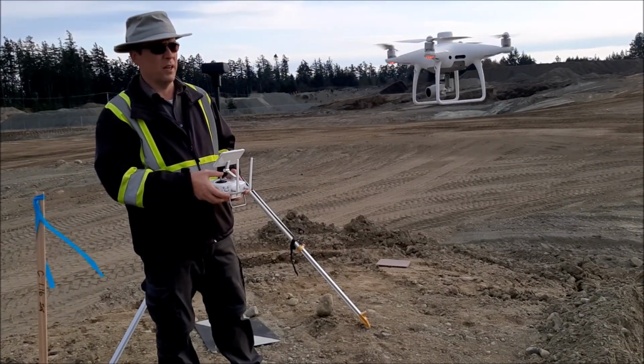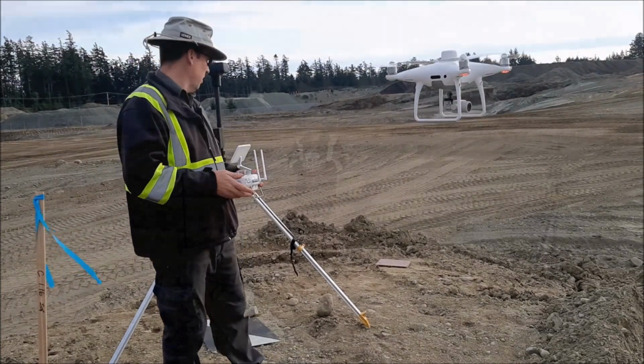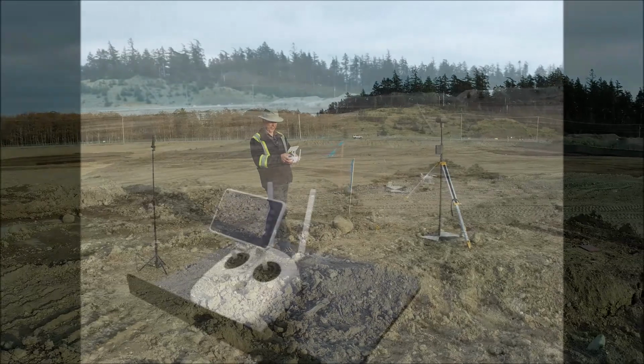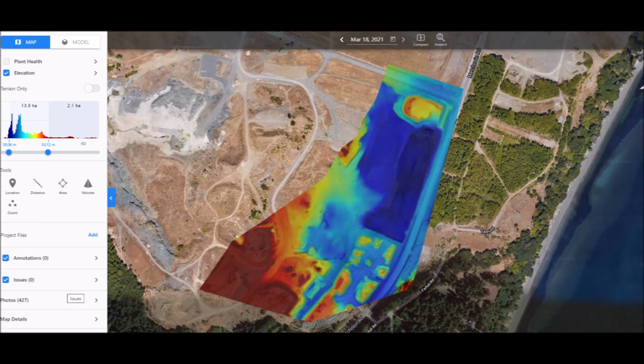yaw motion. It's very steady in the yaw motion, which is proof that the RTK is an advanced system for positional stability, and that is one of the factors that makes it such an accurate drone for mapping operations, in addition to a whole bunch of other factors that go into the equation.